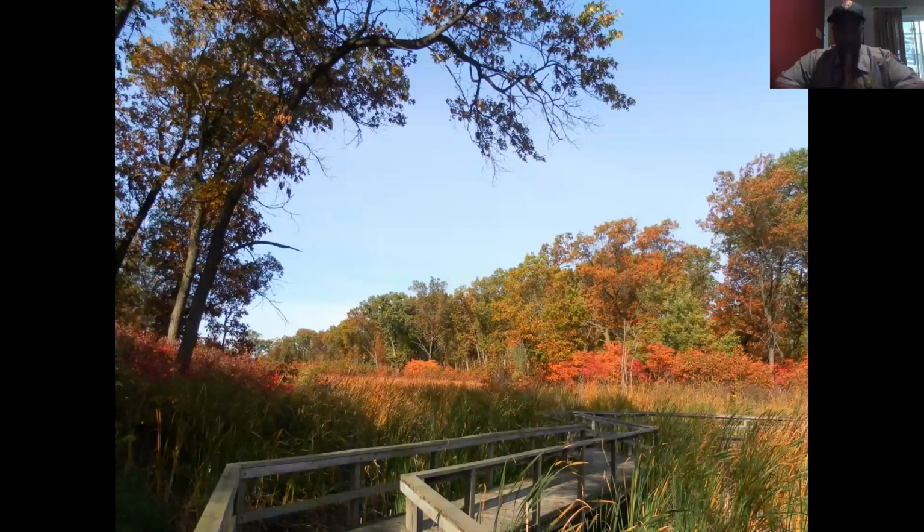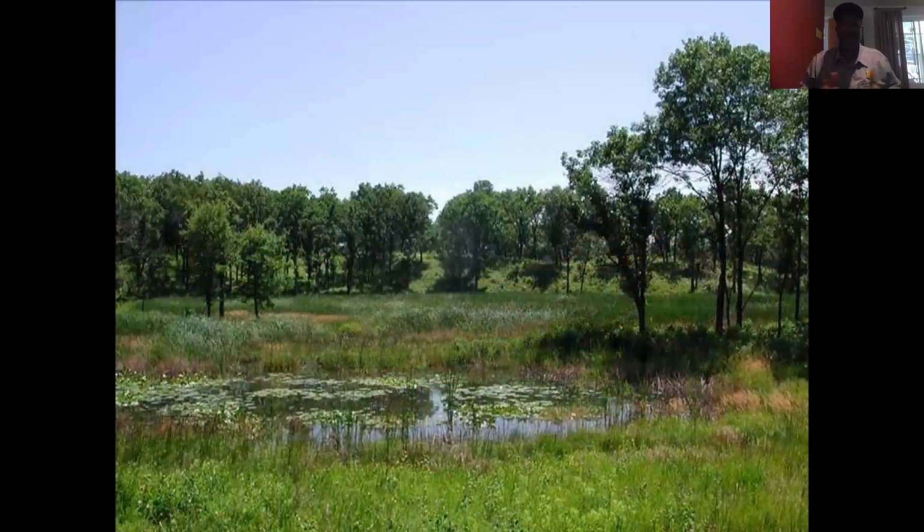Miller Woods is one of my favorite ecosystems. And what we're going to do is go through the different ecosystems and talk about them a little bit. This is a fall picture, and you can see the oak savanna and the wetland that is there, with a little bridge that goes across the wetland. These wetlands are great producers. They produce areas for lots of macroinvertebrates, which are on the bottom of the food chain.